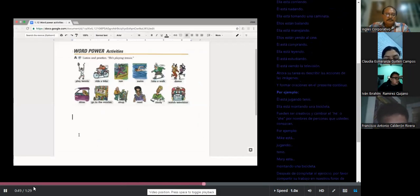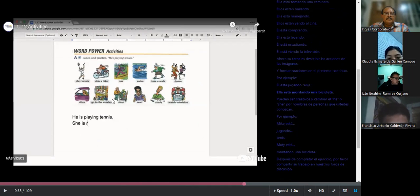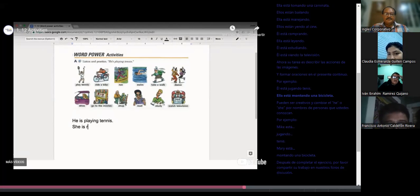And form statements in the present continuous. For example, he's playing tennis. She's. Okay, so what you're going to do in this moment is, for example, you can say, my dog is playing in the garden.